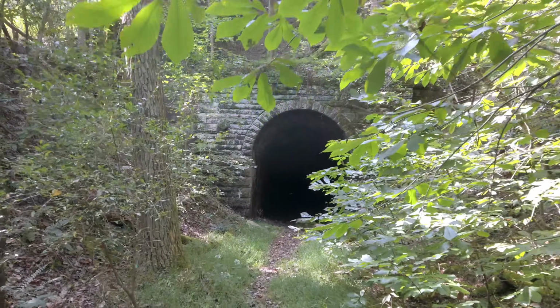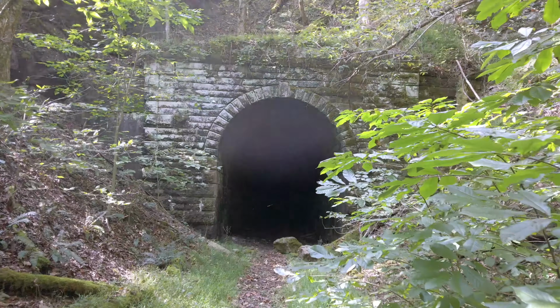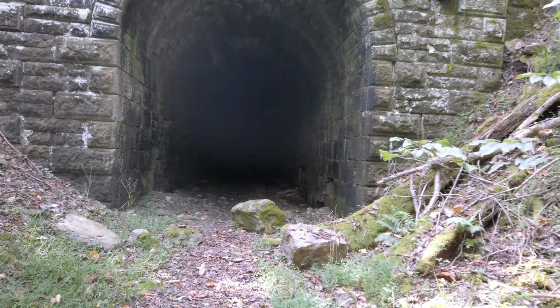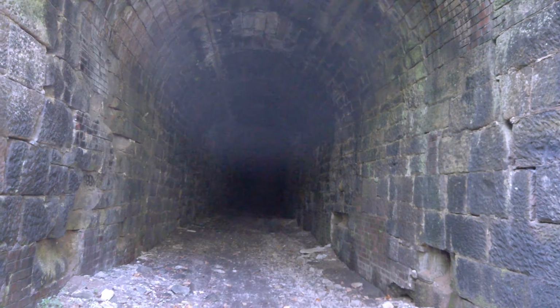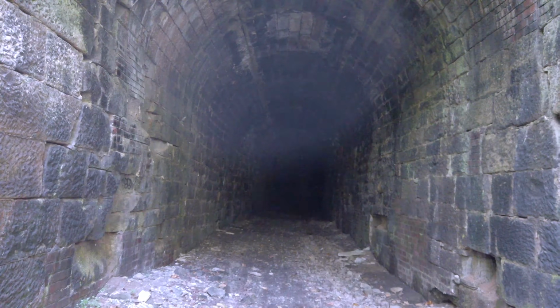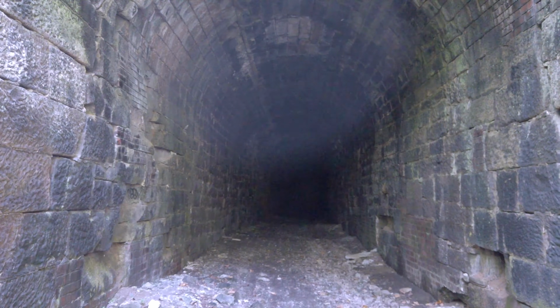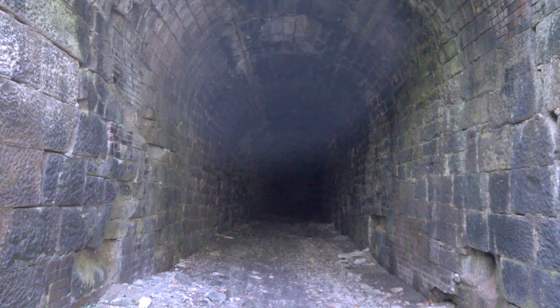Now, this tunnel was bypassed in 1963. It was originally built in 1868. And if I remember correctly, the reason for bypassing this tunnel was because it was too cramped for modern trains. Now, there were several other reasons they would bypass tunnels, such as rocks falling from the hillside, structural issues, maintenance costs, things like that. However, this tunnel is in excellent condition, which is very surprising considering it has not been used since 1963, and because that cut exists, it is not part of the rail trail, and as far as I know, doesn't receive any maintenance.